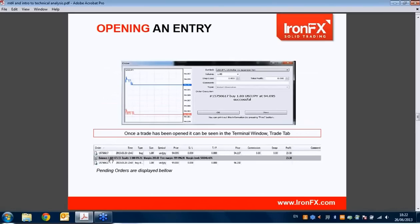Once you have pressed sell or buy, if it is an instant order, your screen will look like this one. It will give you an order number. It will give you which type of order you have selected: buy, sell, buy stop, sell stop, buy limit, sell limit. The order size, trading instrument, and the level that you have opened your position at. If you wish, you can print this, or you just click OK, everything will be fine.